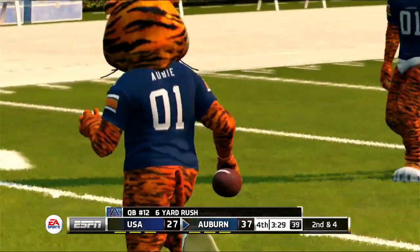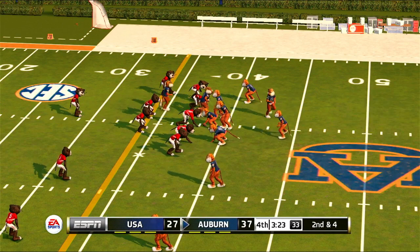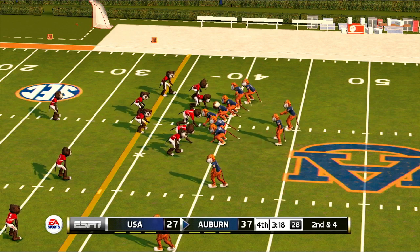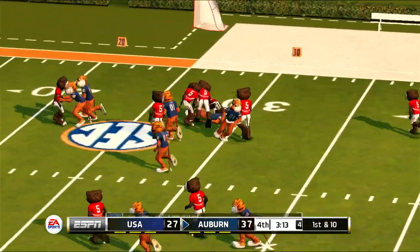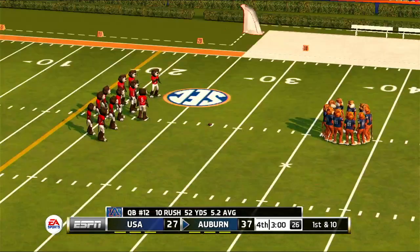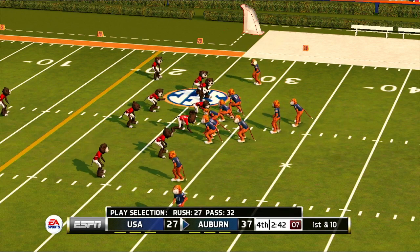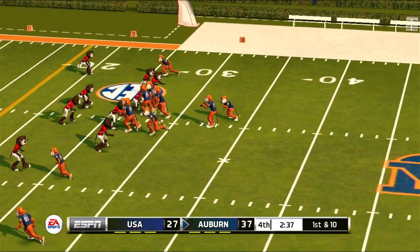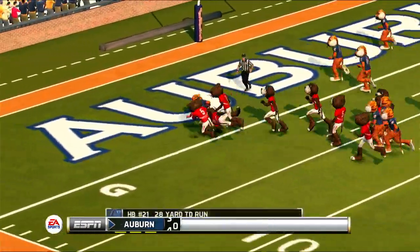After a decent run up the gut. That's good for a gain of 5 yards. That'll make it second and four. He's at the 30. He makes his way to about the 28. We've got a first and 10. Ball on the 28. Just under three to go in regulation. Inside the 10. Touchdown, Auburn!